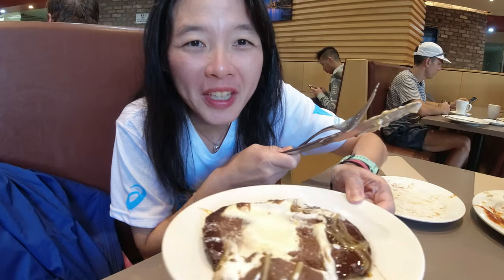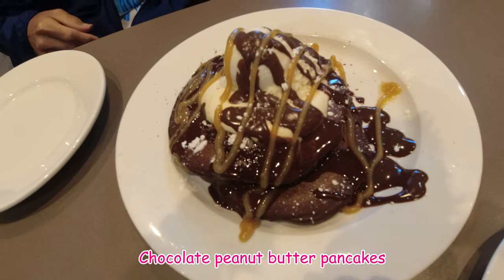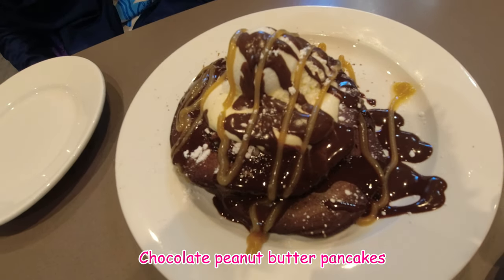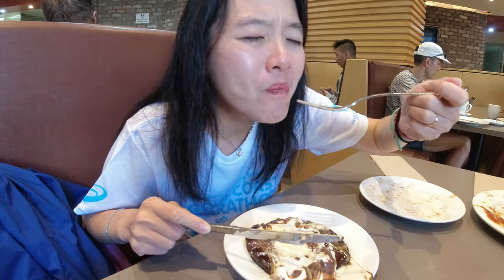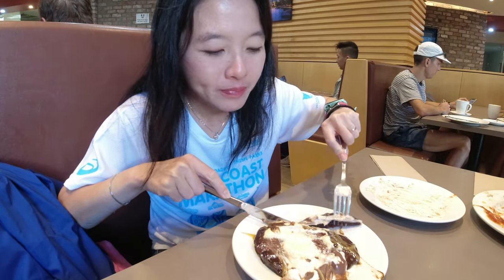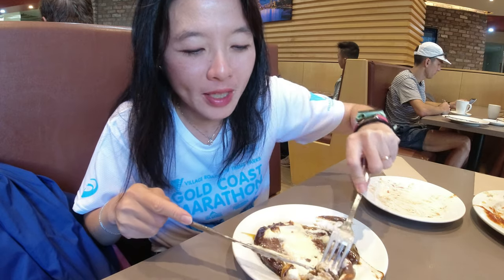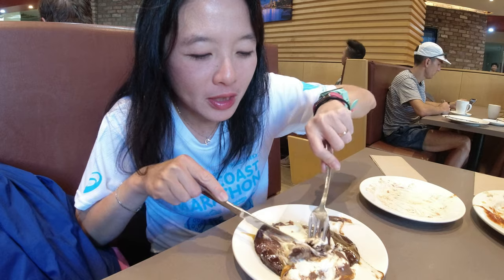Did you just check out the pancake? I took my share, and it's basically a chocolate pancake with peanut butter sauce, whipped cream, and ice cream. Ta-da, ice cream. So if you're at Pancakes on the Rocks, of course, you need to try their pancakes, which is why we got one sweet pancake to try. Pancake is very nice and chocolatey.